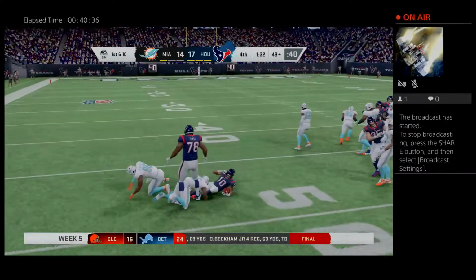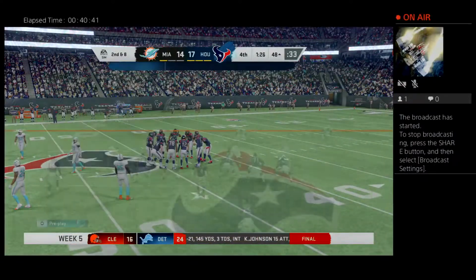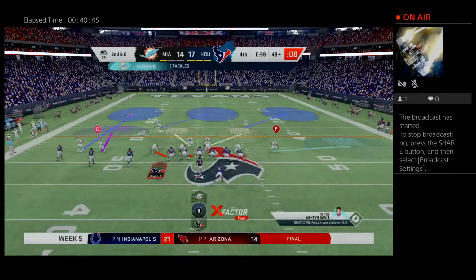He gets it to Cooks. He'll be taken down at the 48 for a pickup of 2 yards. I think you'd have to say defensively, these guys are doing their job pretty well, right?